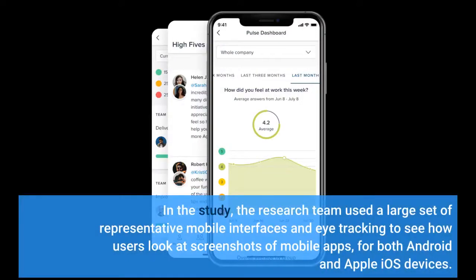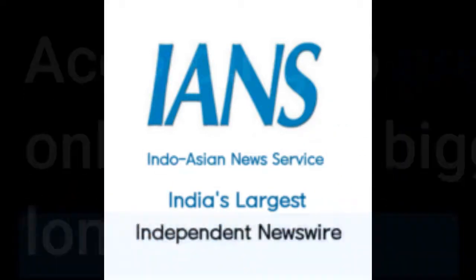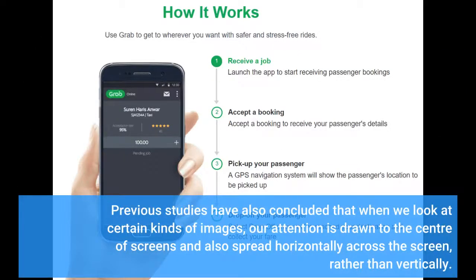In the study, the research team used a large set of representative mobile interfaces and eye tracking to see how users look at screenshots of mobile apps, for both Android and Apple iOS devices. According to previous thinking, our eyes should not only jump to bigger or brighter elements, but also stay there longer. Previous studies have also concluded that when we look at certain kinds of images, our attention is drawn to the center of screens and also spread horizontally across the screen, rather than vertically.